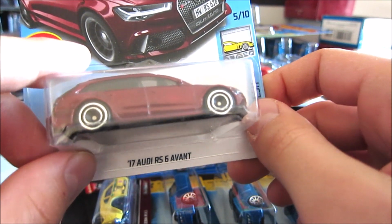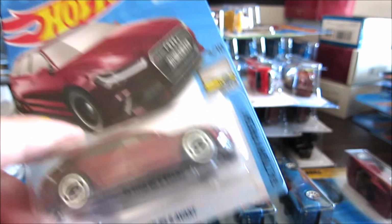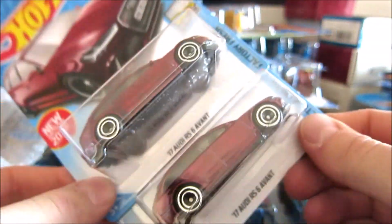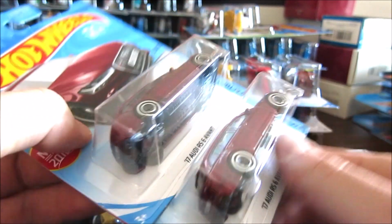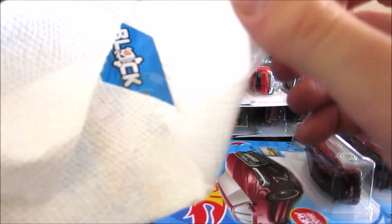Audi RS6 Avant Super Treasure Hunt. Woo! I have another one somewhere here. So we got two Avant Super Treasure Hunt. Really, really nice. I just picked up the whole bunch of the regular ones, which I couldn't find before, but now they were in store, so I'll just pick it up.